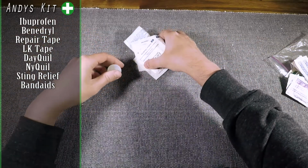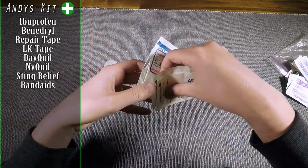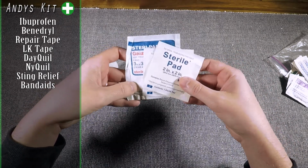And then I've got a couple different various types of gauze. I've got a larger gauze pad and then 2 smaller ones. These are pretty important. I've used these as well before.